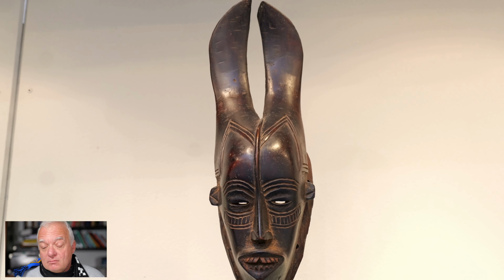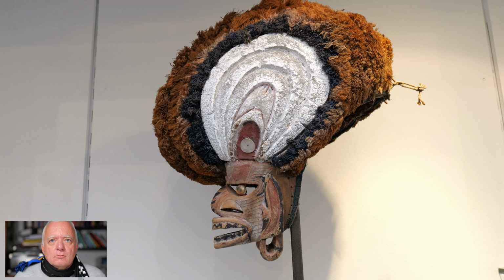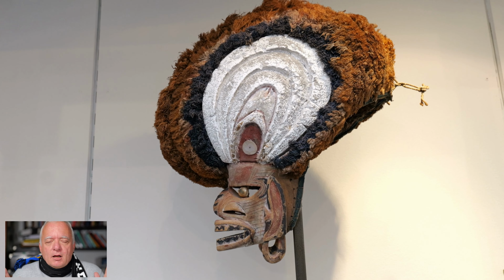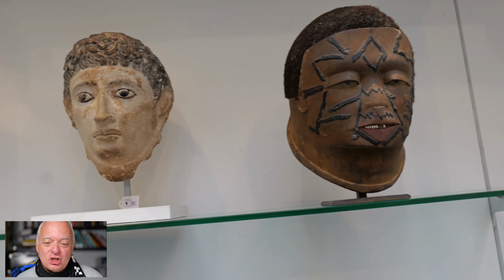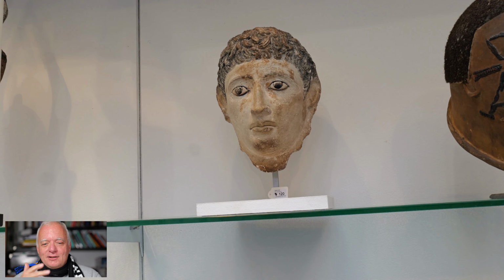And here's Tatanua. I get 20,000? I don't know, but this is a great one. If you want to buy a Tatanua mask, take this. Two heads, a Makonde mask, and an Egyptian sarcophagus mask. Yeah, it's a strange auction. You can find a lot of things there.